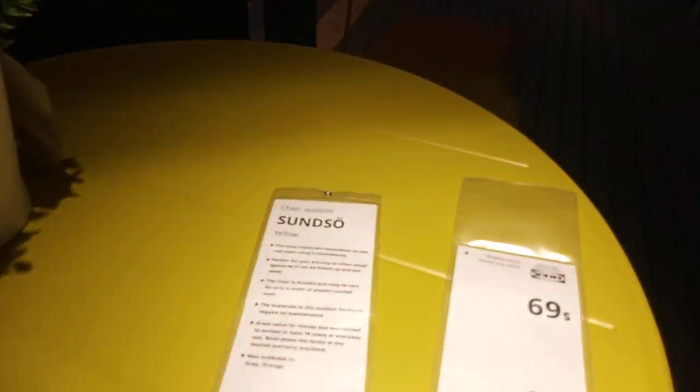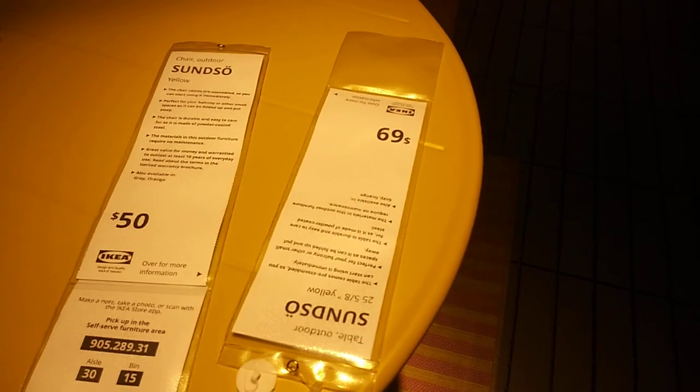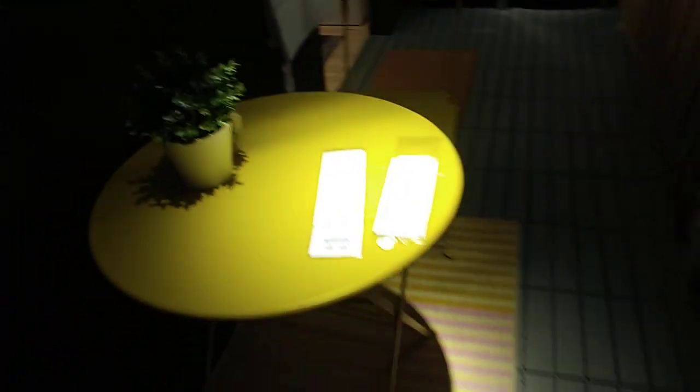So the chair is 50, and the table looks like it might be 69. Yeah, it's made out of metal. How cute is that? Yellow.